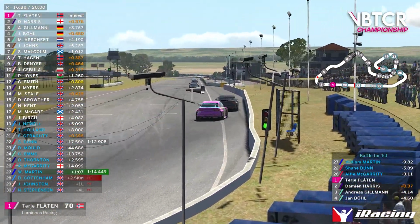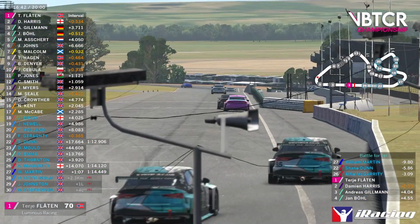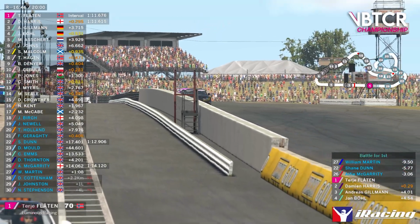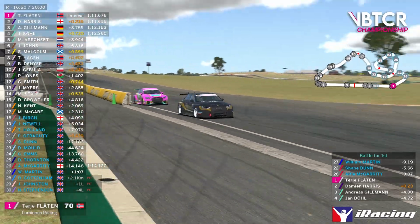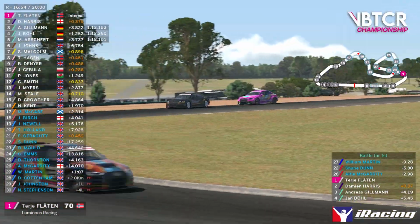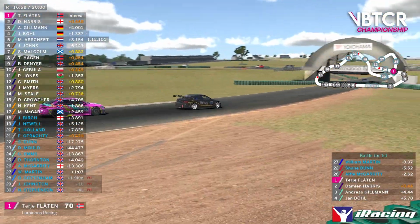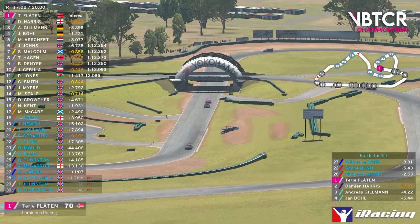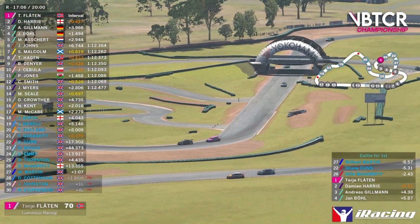Talking of battles, as we head back to the front, and they're really starting to close up onto that lap traffic. Can they play a part in the story for victory here today? Or can it be Flarton taking his 3rd victory for the season in race 1 here at Oran Park? Harris just doesn't seem to quite have the answer. He seems to be getting close, but just not in the right parts of the circuit.